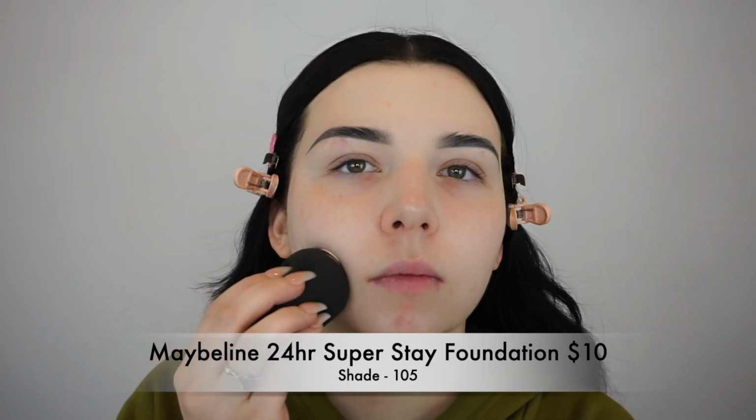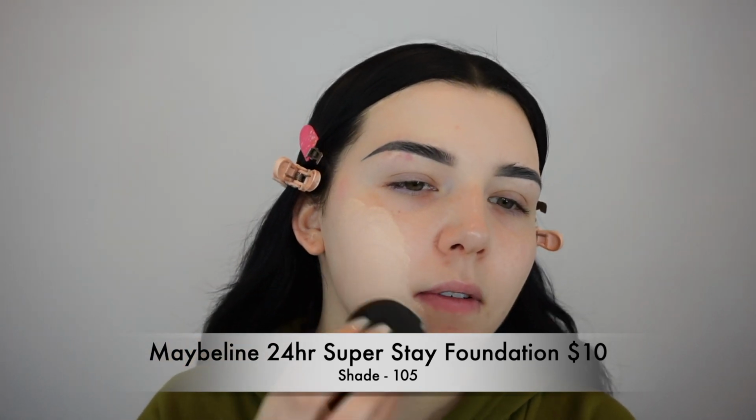For foundation, I'm going in with the Maybelline 24-Hour Super Stay Foundation in the shade 105. This is my favorite foundation. It's bomb. It's from the drugstore, and you should really pick it up if you're balling on a budget. It makes my skin look amazing, and anyone that I put it on always looks amazing and full coverage. And like I said, it's from the drugstore, so it's bomb.